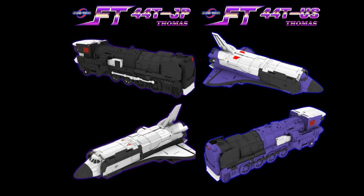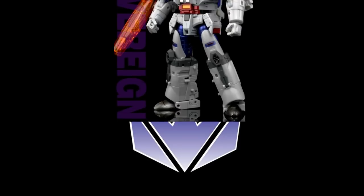Now, I have a lot more to say about this, but the main thing is this is considered a limited release, so I'm starting to wonder, did they make twice as many Thomas as they did the Galvatron or the Sovereign, or did they make like half is going to be the US and half is going to be the Japanese? So really, I'm kind of curious. I'd like to know production quantities, which they never reveal, and we never truly know. We always guess about it, but these look great. It looks like fun. It's not going to be out till like December, later on this year.